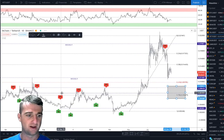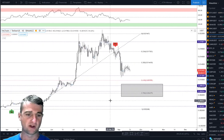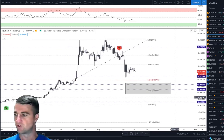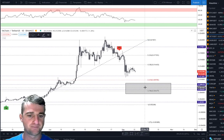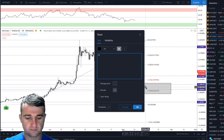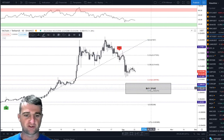So I do think that, in my opinion, we look at all that, we've traded so much in this area. It's quite a big supply and demand area. So I do think there's a good chance that we will come into these areas. So I'm going to mark it up as my buy zone. So that's where I think we can potentially go.